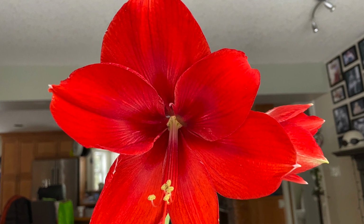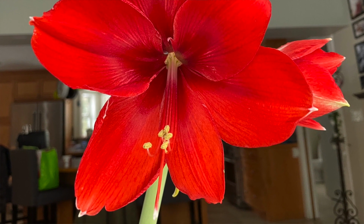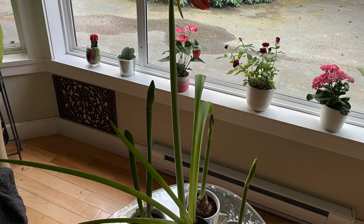Speaking of color in the garden, I also wanted to let you know about the Amaryllis that is in full bloom in the kitchen right now. It is gorgeous. It's this brilliant red. The other Amaryllis along with it have not shown me what they look like yet, so I'm still waiting for them to come out in bloom, but they are all growing very well and doing lovely.